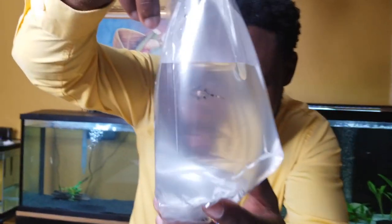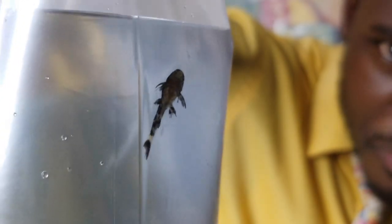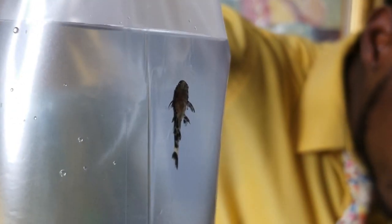Look at that. You see it? He's a wee little baby. There's 2 of them. Wait, easy. We're trying to see it on the camera. Oh my god, they're so small. There's 2 of them. Are those royals? No. What are they? I think they might, they're either, I'm not too sure.